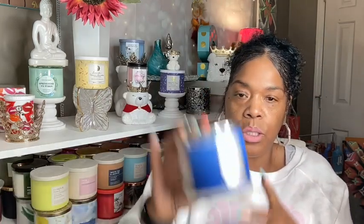The next candle was Ocean by Bath and Body Works. This is a men's candle. This is blue cypress, vetiver, and coastal air with natural essential oils. This is my first time burning this candle. I bought these candles Candle Day 2021. Yeah, 2021. I bought several of them, but I gifted the ones that I did not burn. This is a first burn for me.